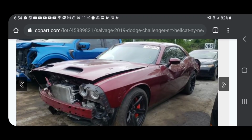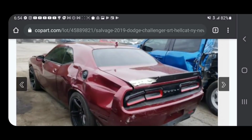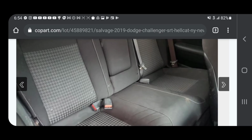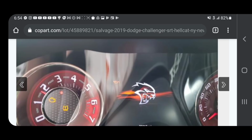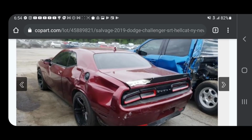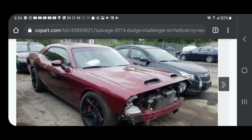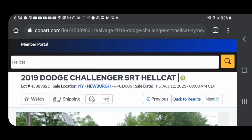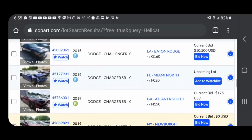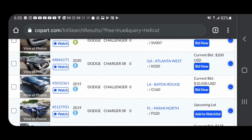It definitely will. I can tell you that right now. Oof. That's so sad to see it like that. Wow. That's sad, man. I hate to see them like that, but somebody lost it and they ate it. But 31,000, you could buy that and put it back together. But nah, that's too much for me. You got one here in Baton Rouge that's black with the white stripes.